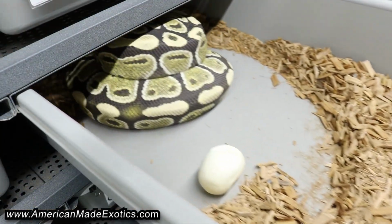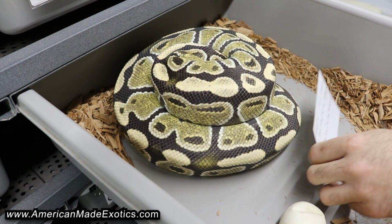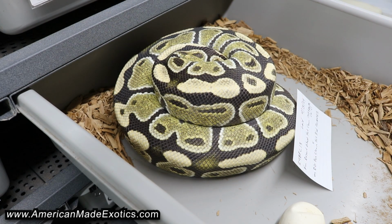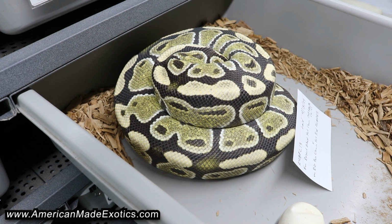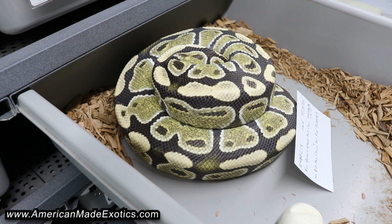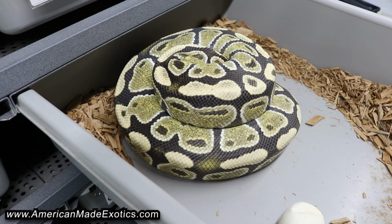Alright, and last but not least, we have a Desert Ghost Het Clown that we bred to a Pastel Desert Ghost Clown 100% Het Pied. So hopefully we hit a lot of DG Clown combos in here, and then we can just shed test them, and hopefully we get lucky and a lot of those prove out 100% Het Pied. That's a project that we're really excited about.